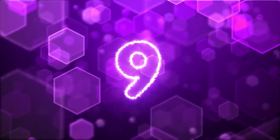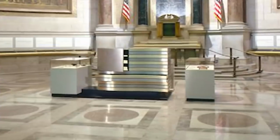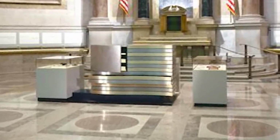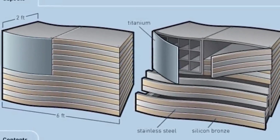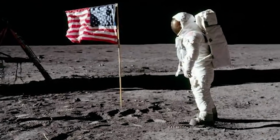In our 9th spot, we have the National Millennium Time Capsule. Buried on December 14th, 1999, this time capsule was built in order to preserve some artifacts that best represented America at that time. Inside of there was a helmet from World War II, the Bill of Rights, photos of Earth from space, a piece of the Berlin Wall, and a film reel showing Neil Armstrong's moon landing.